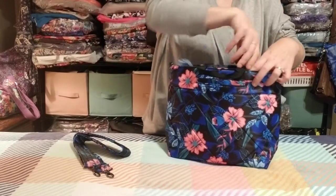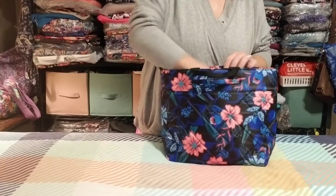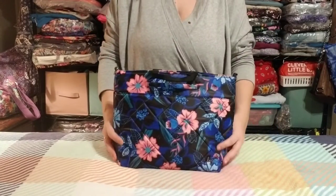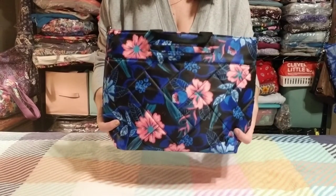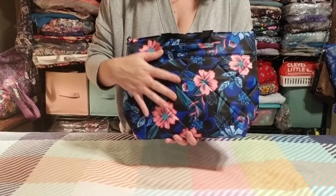So I really, really like this bag, just so you know. But I'll go more into detail later. So this was the Lug Tenor set, and this one is resort black.